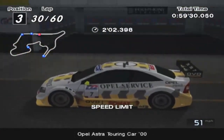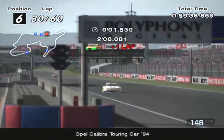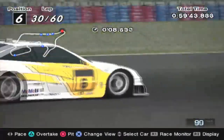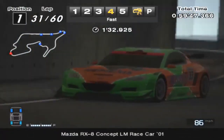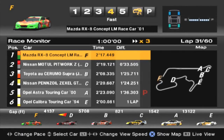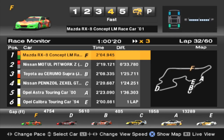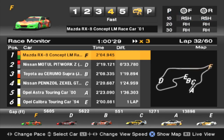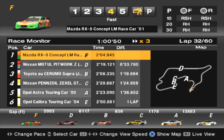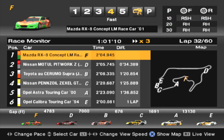Opel Team Phoenix. Oh, that's cool that it tells that. Oh, the Calibra just passed him. I think he's on some fresh tires too. But a lap behind. Alright, well Granny's doing quite well. Well, let's just speed this up and see how it goes. I'm not perfectly optimistic, to be honest with you. I think we'll be okay. I think we will be alright. So yeah, I figure I'll do 40 through 60 and finish it up.